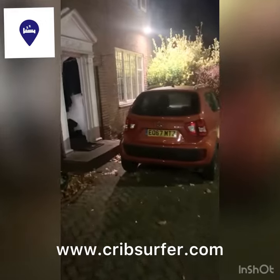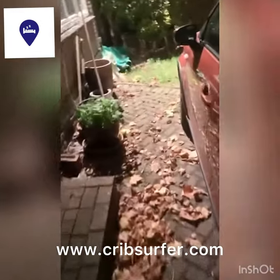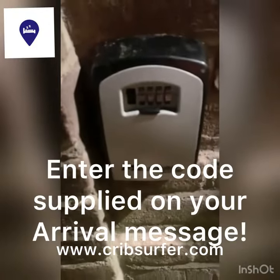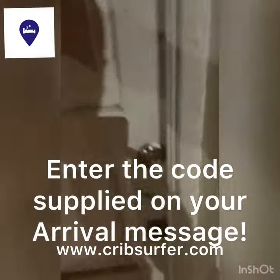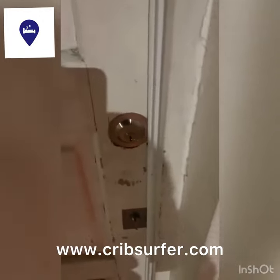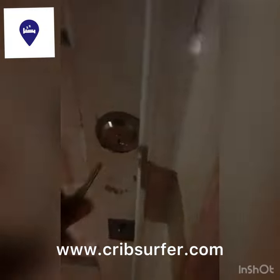This video will show you how to check into Thornton Road, room number 2. So if you head to the main door, you'll find a lockbox to the right of the front door. Please enter your code supplied on your arrival message. Inside you'll find 2 keys. Your first key will enter the main front door. Please use the golden circular lock.